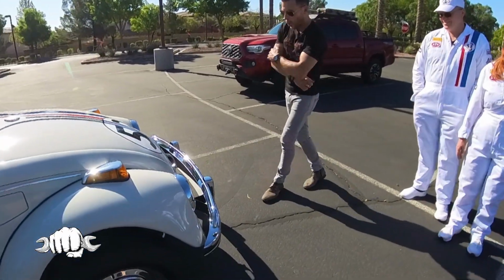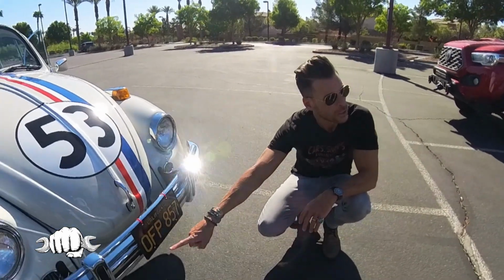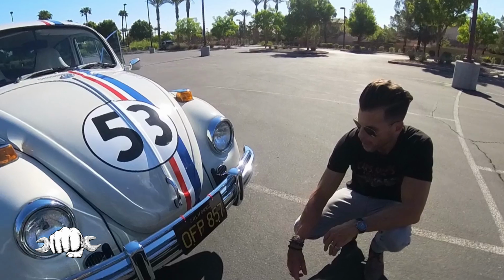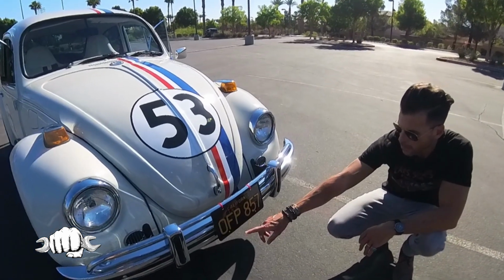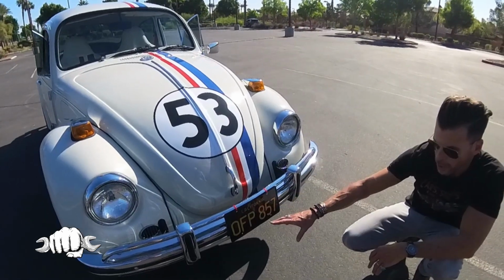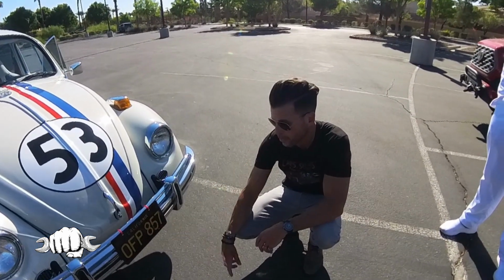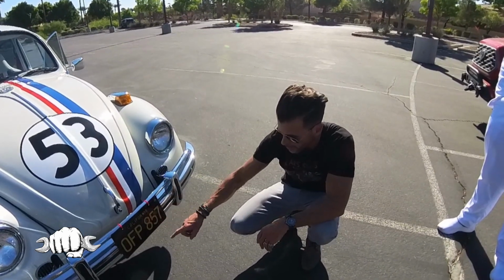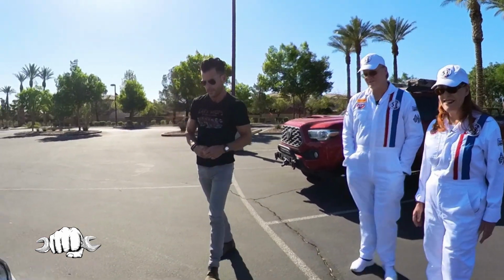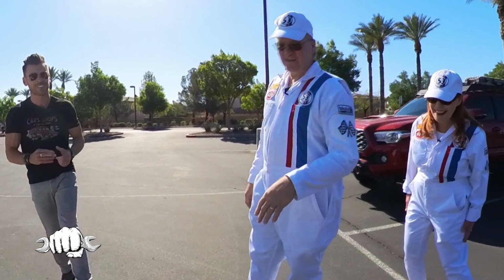OFP 857. Now that is Herbie's license plate. And of course, this one is a replica license plate. OFP, our first production, 857, August of '57. The story goes that the director, the producer of the movie, first started working for Disney in August of '57. Our first production. That's the backstory on the actual plate itself. That I didn't know. Very good, very interesting. Yeah, I stumped the Disney experts, the Herbie experts, with some knowledge.